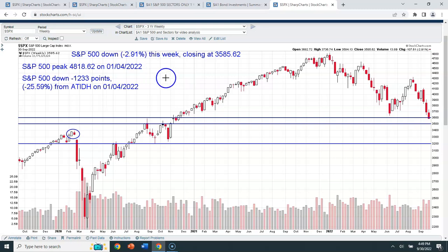But for those people that are still writing this down, the S&P 500 was down 291 this week. On January 4th of this year, it peaked at 4,818.62. We closed at 3,585.62 this week. So the S&P 500 now, as of September 30th, is down 1,233 points, or 25.59% from the all-time intraday high back on January 4th. From right here to right here, we're now down 25.59%. And anything more than 20% down, you're in a bear market.